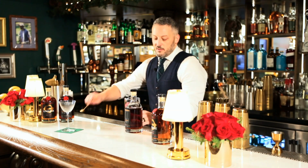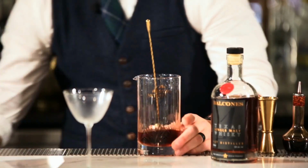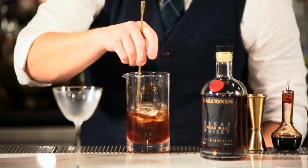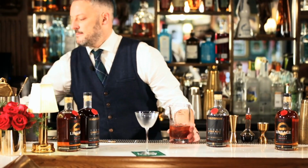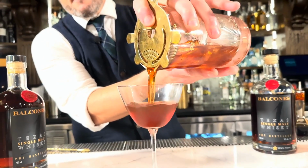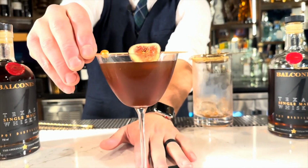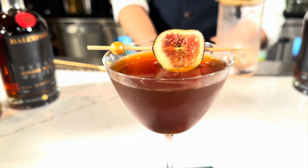You want to give it a quick little stir before you add a little ice to it. Last, we're going to pour into our chilled coupe martini glass. And lastly, you want to garnish this with a fig. Cheers and happy holidays.